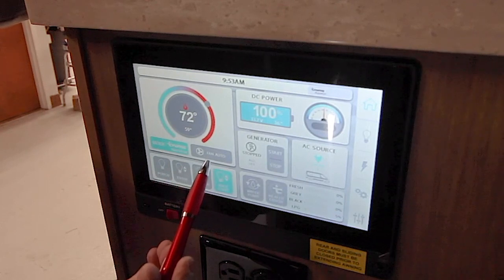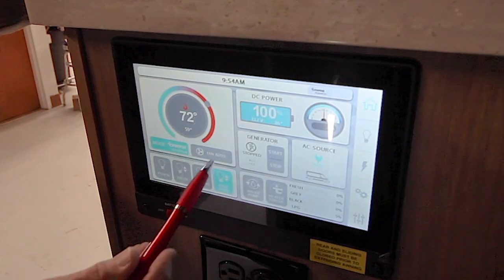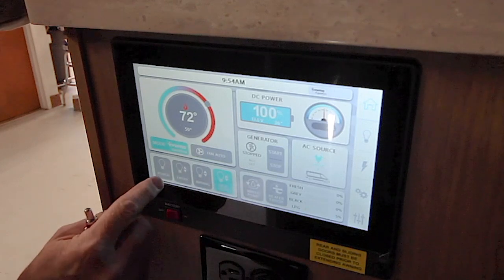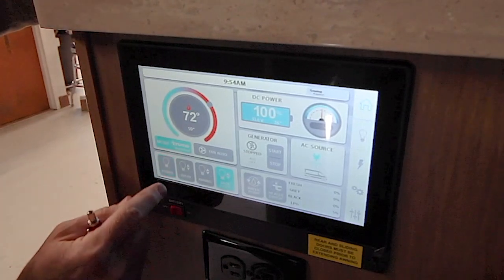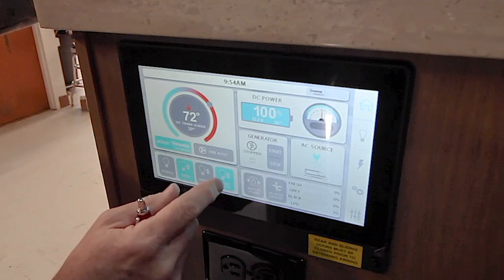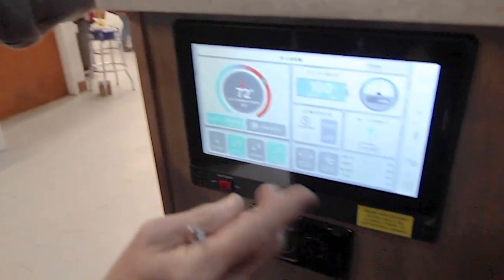The fan is for your air conditioning. So you can have it on automatic. When you start the air, it's going to come on full force, or you can back it down to low or high. Down here, they give you just basic lighting, just to get in the vehicle. You can put on your porch light, which is your big LED light up over the door. Your entry light is just that. The awning lights you can put on here. And here's backlight, which is just the lighting for the screen. And then you touch it anywhere and it's going to come right back on.